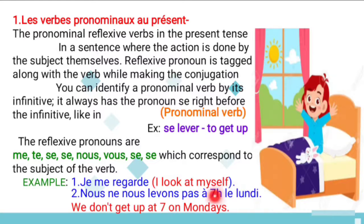Let us recall once. First you have to write the subject, and second the negative word is what? Ne. And third is a reflexive pronoun, and fourth is a verb conjugation, and fifth is what? The negative word pas. So this is the formation in a negative sentence, and this is the definition for pronominal verb.